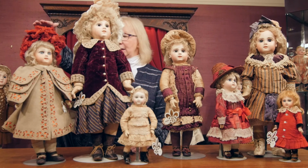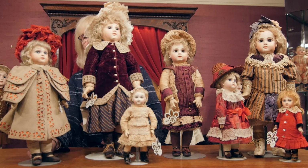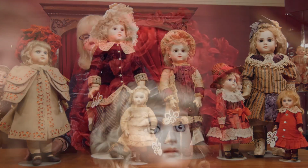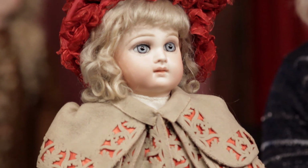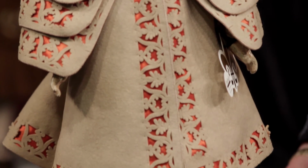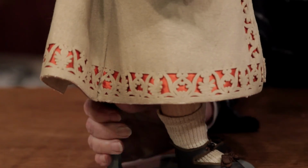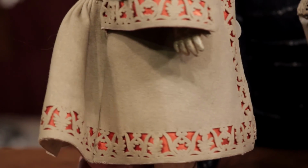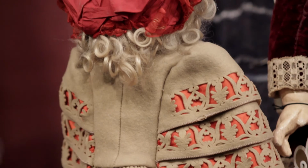Over here on the right, our red-capped girl, and as I talk about each of these, I'll turn them around so you can see their costumes. Wonderful design. This would, again, have been one of his premier dolls. Now, collectors call them variously premier bébés or portrait bébés. Portrait not meaning it was a portrait of any particular person, but simply denoting its deluxe quality.